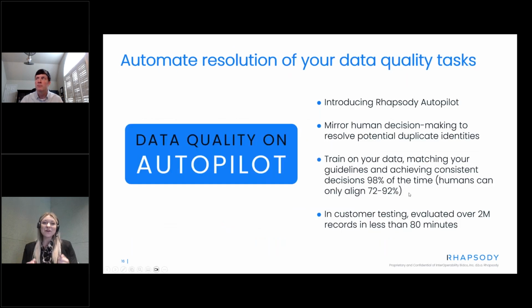So we are calling this Rhapsody Autopilot. And the value of this is to use AI to automate resolution of data quality tasks. What this can do is mirror human decision making to resolve those duplicate tasks that maybe humans would be completing today or maybe aren't getting completed at all.